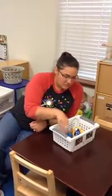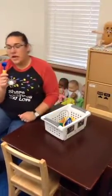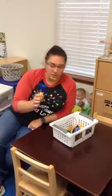And then he may use an otoscope to look in your ears. And then he'll put a tongue depressor in your mouth. So you say, ah. And he's going to look at your throat and make sure you're healthy.